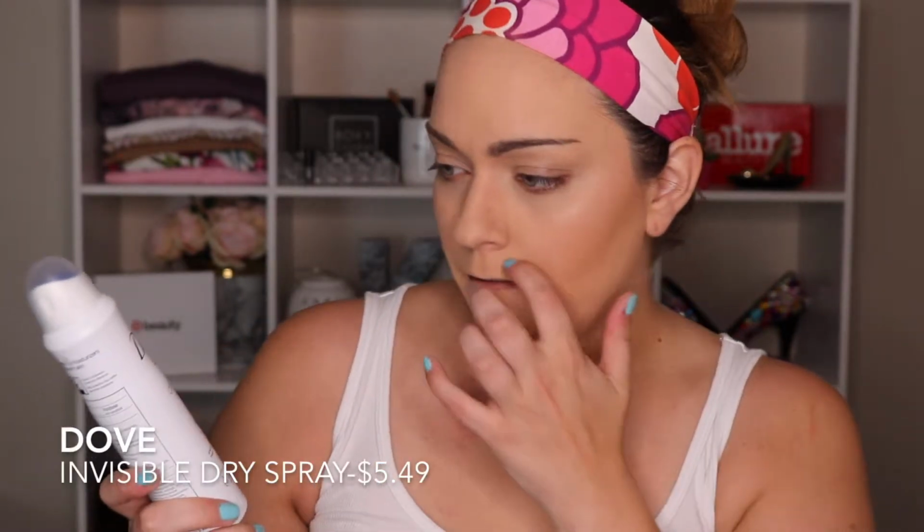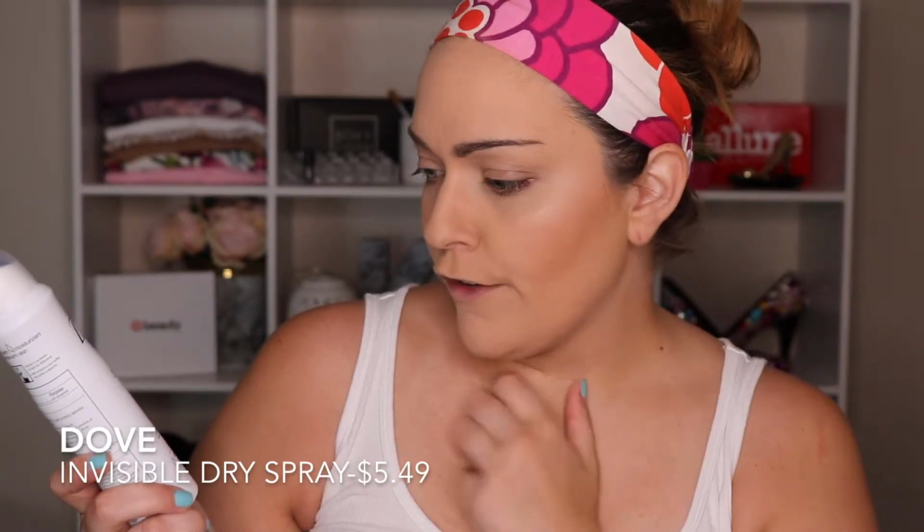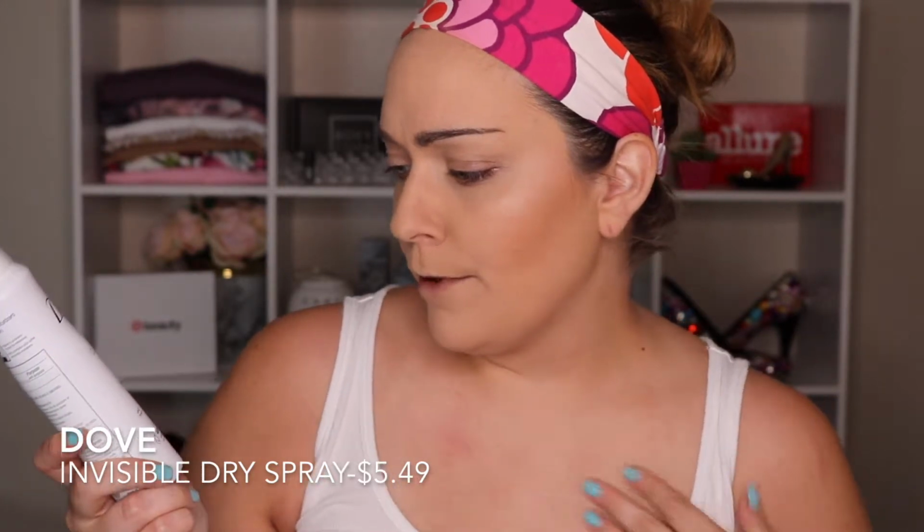Okay. Moving right along. I have so much stuff here, I'm forgetting what I've done and what I haven't. So this is the Dove Dry Spray Invisible Sheer Fresh. This is a 48-hour antiperspirant. Okay, this is interesting. I've never used one like this.